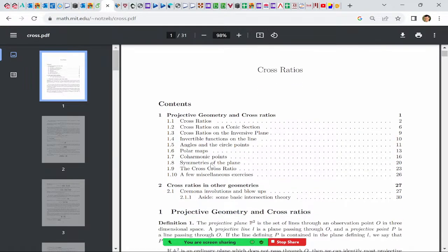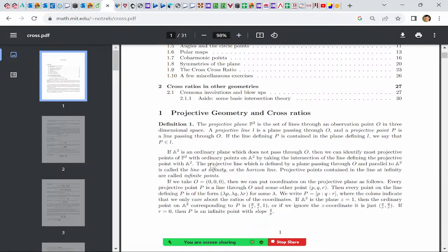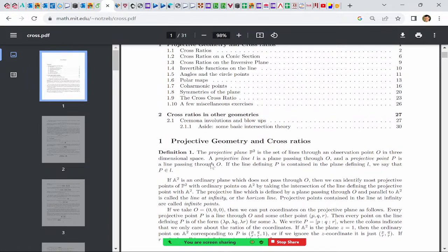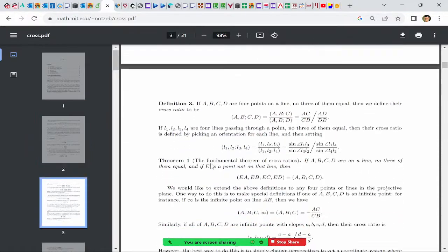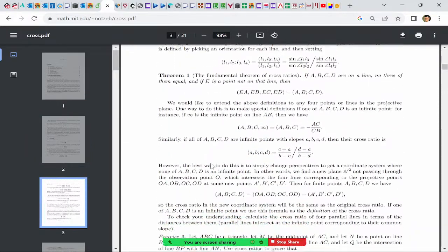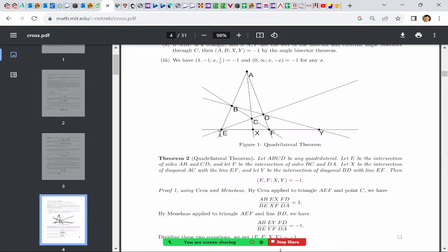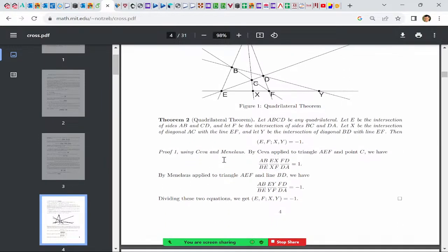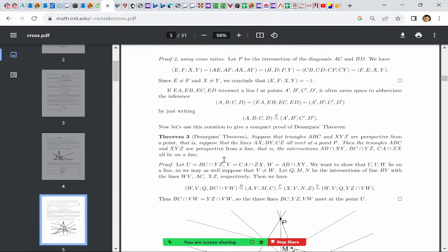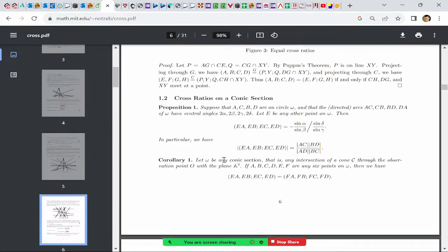Here, this is the cross ratio worksheet. Another MIT wonder. The cross ratio. Okay, so when you cross ratio... Yeah, this is the quadrilateral theorem. So maybe it should only depend on this complete quad thing? Probably. Okay, remember we went through all the Desargues, Pascals.